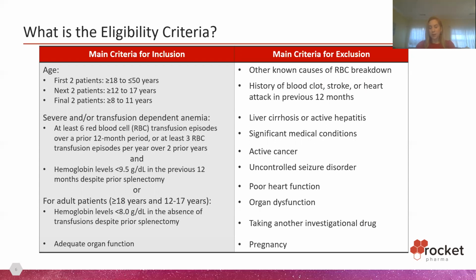Reasons why some patients may not be considered for trial participation include if they have other known causes of red blood cell breakdown, history of blood clot, stroke, or heart attack in the previous 12 months, liver disease, including cirrhosis or active hepatitis, significant medical conditions, active cancer, uncontrolled seizure disorder, poor heart function, poor function of other organs, or taking another investigational drug, or are pregnant.